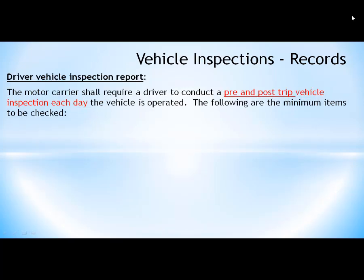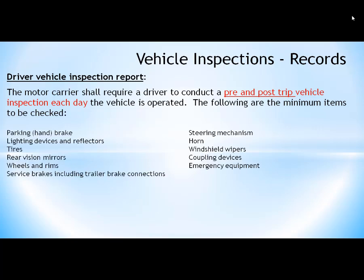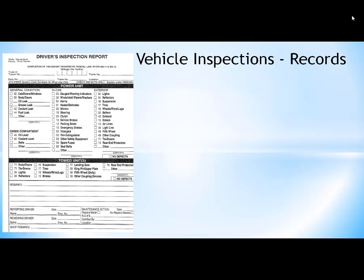Driver vehicle inspection report. The motor carrier shall require a driver to conduct a pre- and post-trip vehicle inspection each day the vehicle is operated. The following are the minimum items to be checked: parking handbrake, lighting devices and reflectors, tires, rear vision mirrors, wheels and rims, service brakes including trailer brake connections, steering mechanism, horn, windshield wipers, coupling devices, emergency equipment. Here's an example of a vehicle inspection report.